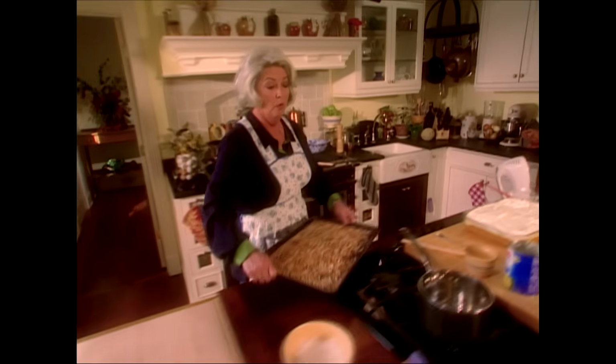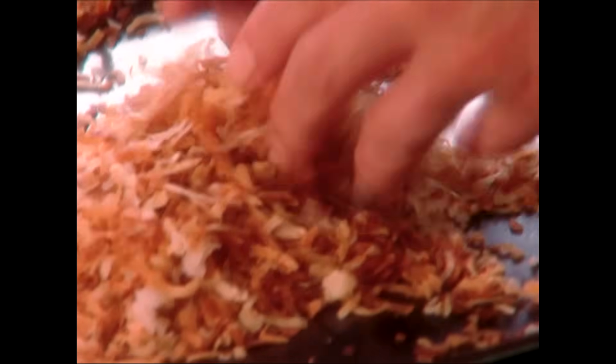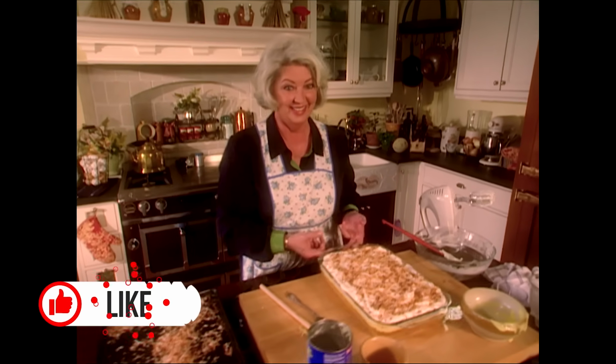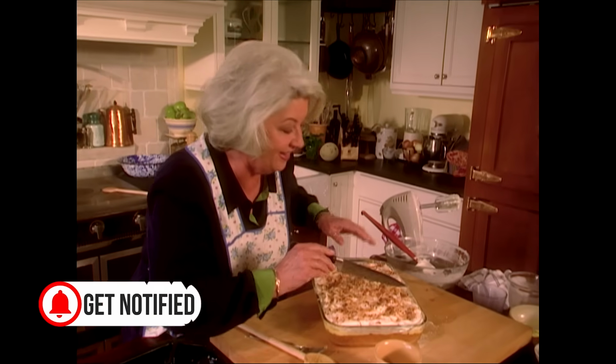Let's see if our coconut's cooled. And it has. We wouldn't want to put real hot coconut onto our whipped cream because the heat would make it fall. But this is nice and cool. So all we're going to do is take our toasted coconut, sprinkle it over the top, and you can see how pretty and special that makes our better than sex cake look. Can't wait for you to taste it and let me know what you think. What you say, let's try it.